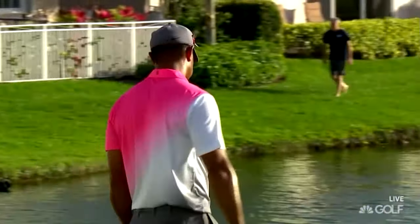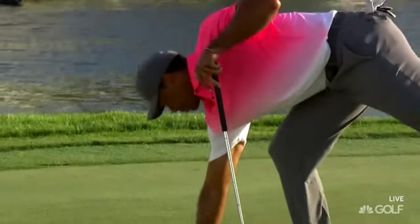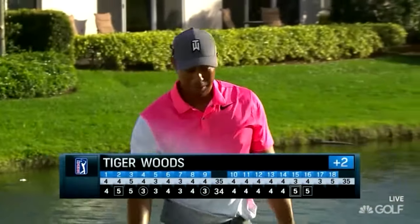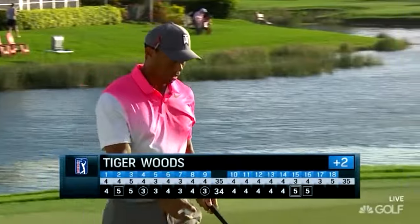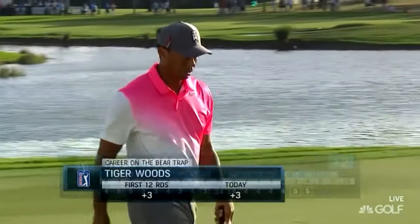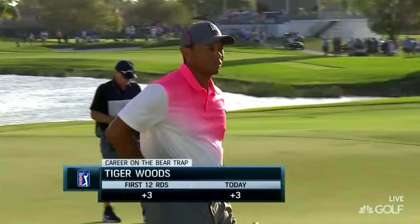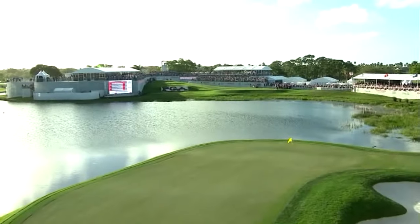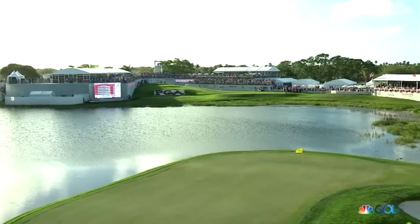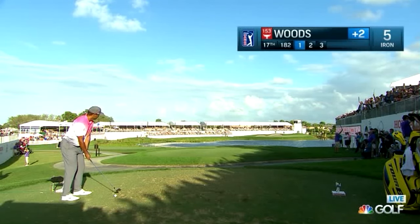So that's going to be a bogey for Tiger on 16. He falls to 2 over for the championship, 5 shots behind the leader. Back here at the 17th hole, Tiger Woods back on the tee. 5 iron.